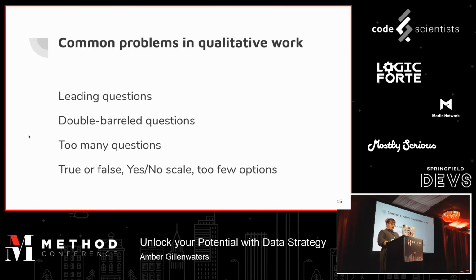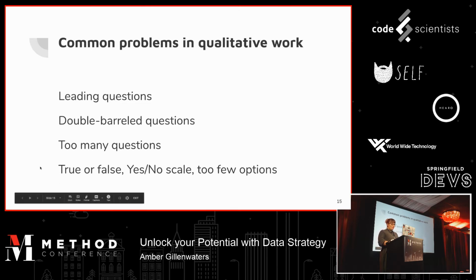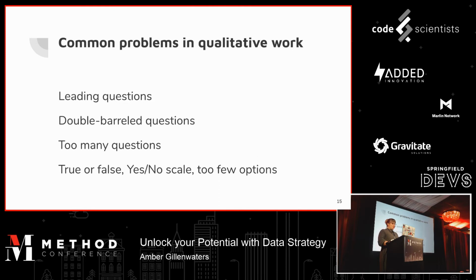And I want to talk about some common issues when assessing qualitative work. These I see pretty often. You'll see leading questions, double-barreled questions, too many questions. It should be pretty short, streamlined, just like in development. Or whenever you have true, false, yes or no, or too few options, it will be really hard to analyze at the end. If you have just a yes or no, if they say yes, you don't know how much yes that is. To what degree do they agree? To what degree are they satisfied?